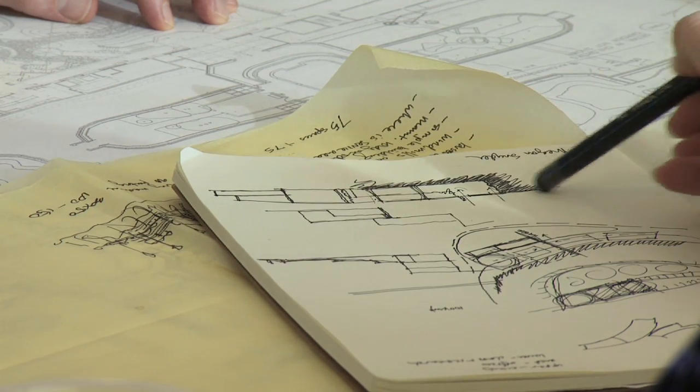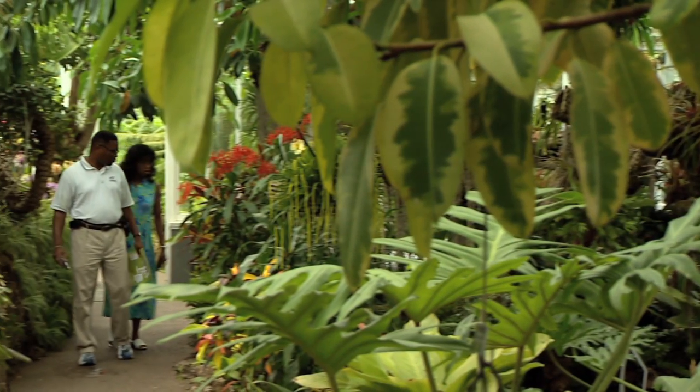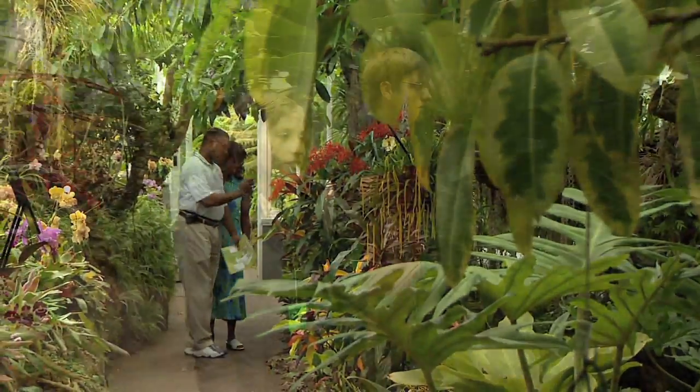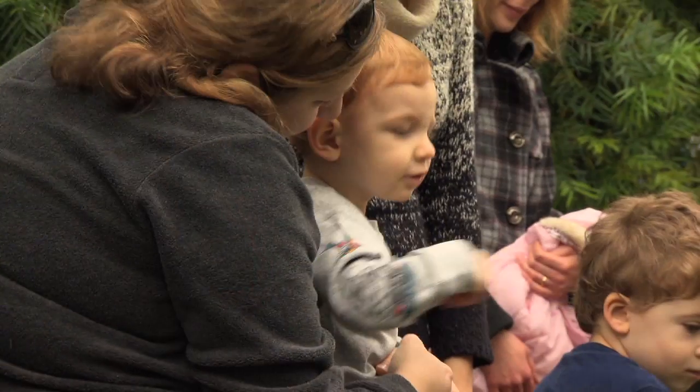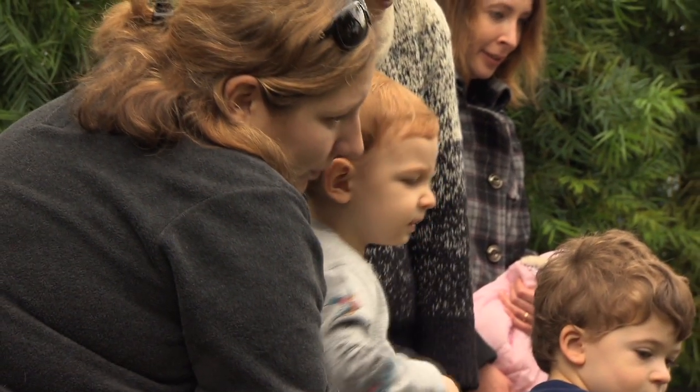It's more than just about building a building. For us, it's important to make the connection between people and plants, and make the connections between the human and the natural worlds, particularly where the natural and the built environment intersect, so that we can begin to heal our relationship with nature.